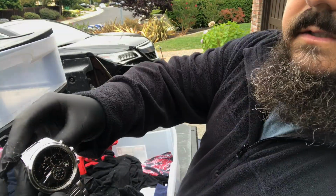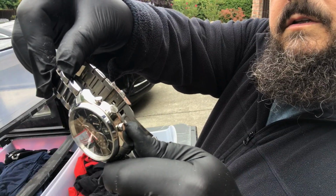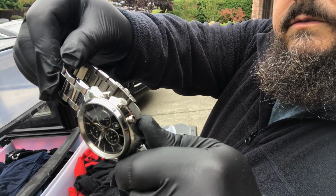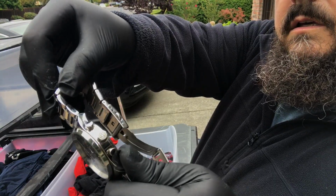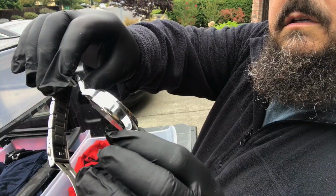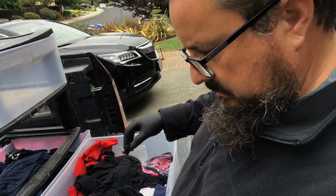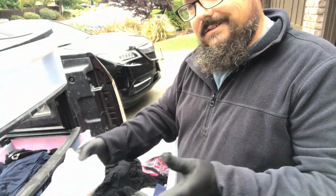Okay, here we go, another watch. This time it's a Festina. Also feels like it could be a little decent. I don't see on the back where it's made, but I don't see any big scratches or cracks or anything, so that's a little better. Look at some watches in here.